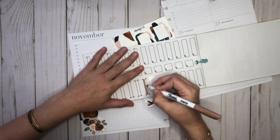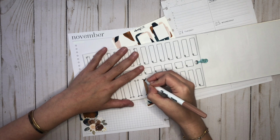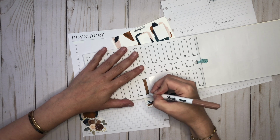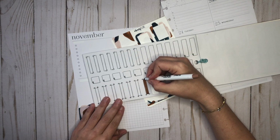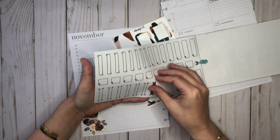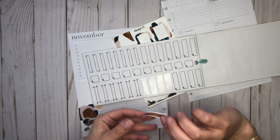It would be great if I could color in a straight line, but it's okay because that bottom part will get covered up. You can see that middle line there. I'm just going to do 2 strokes, 2 coats, I don't know what it's called in the marker. Okay. So let's take this off.